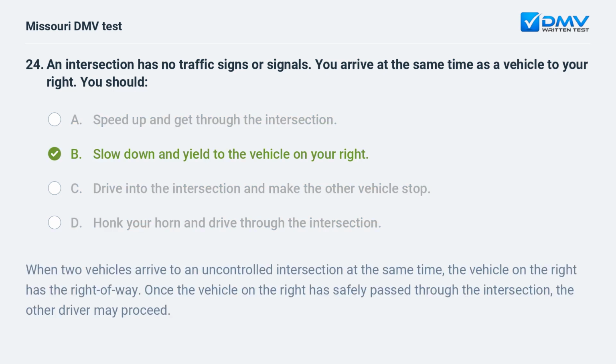B. slow down and yield to the vehicle on your right. When two vehicles arrive at an uncontrolled intersection at the same time, the vehicle on the right has the right of way. Once the vehicle on the right has safely passed through the intersection, the other driver may proceed.